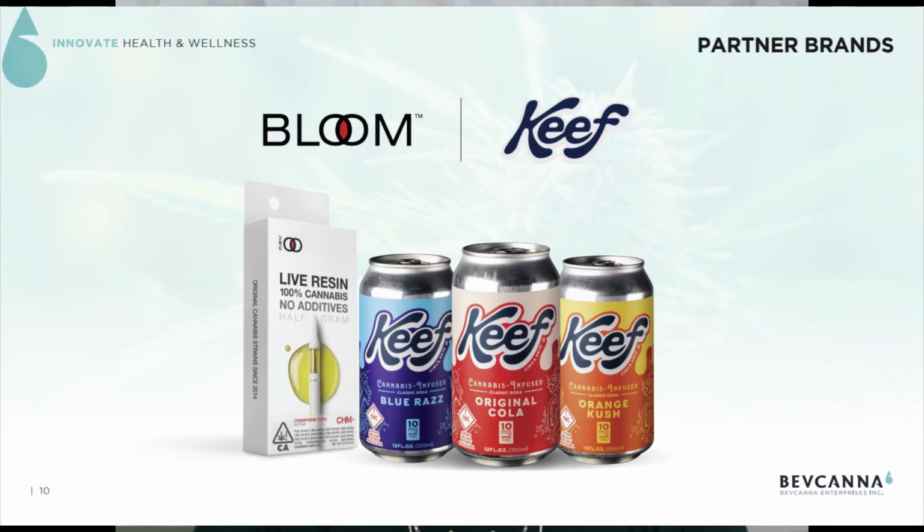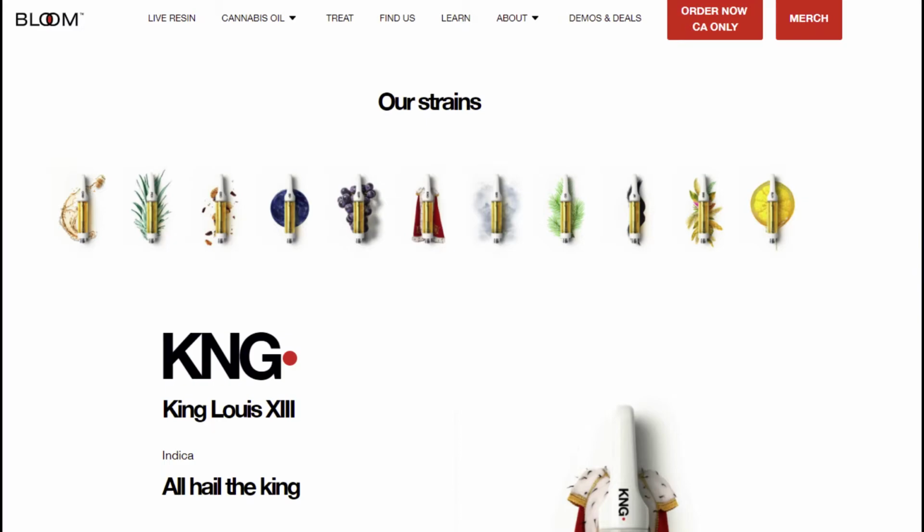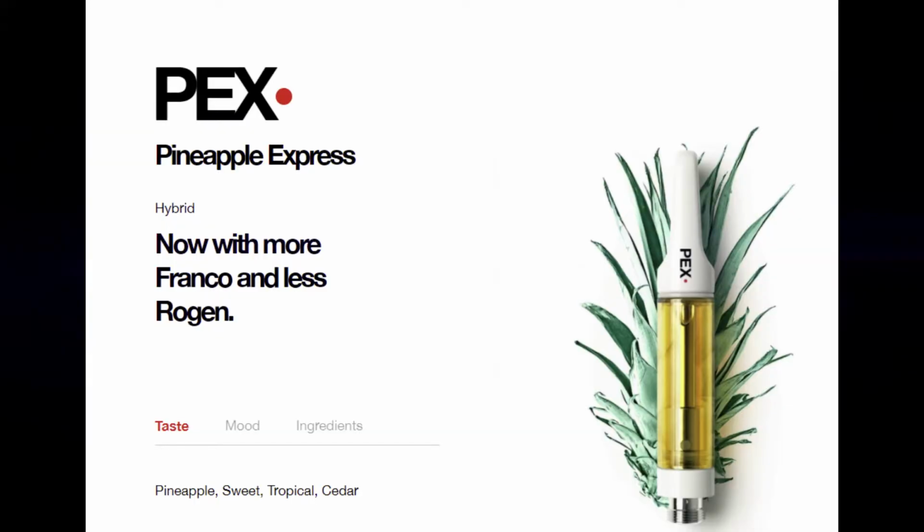Now, not only is Bevcanna partnered with Keefe Brands, they're also partnered with Bloom Brands, which offer Bloom Vapes, Bloom Darts, and Bloom Drops. Now, if you've ever seen Pineapple Express, Bloom does offer a Pineapple Express vape, touting now with more Franco and less Rogan. That's a good one, Bloom. So this is another marijuana brand partnership with a key company at the right time.